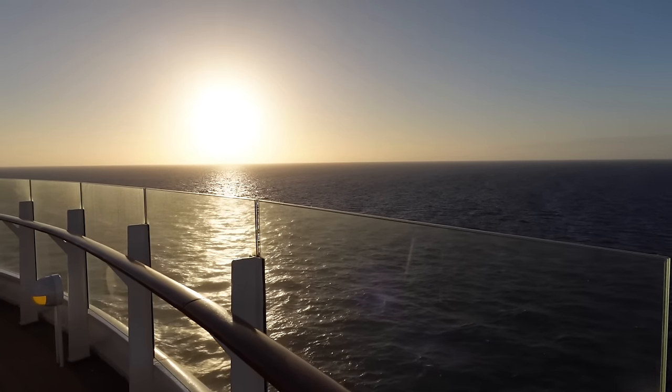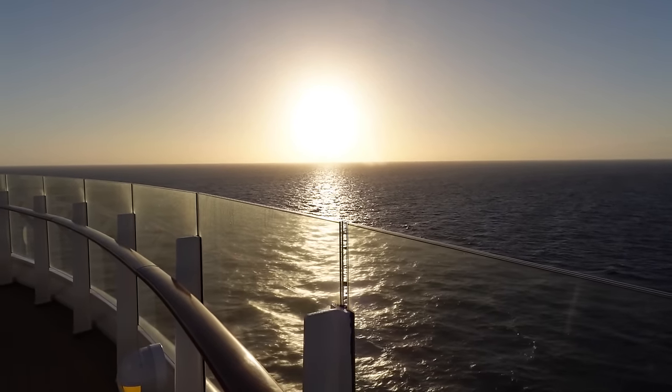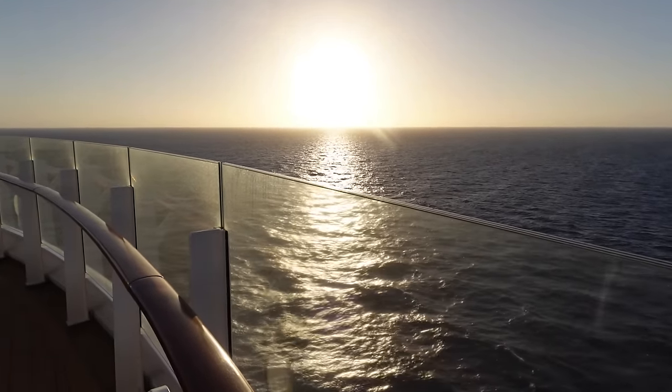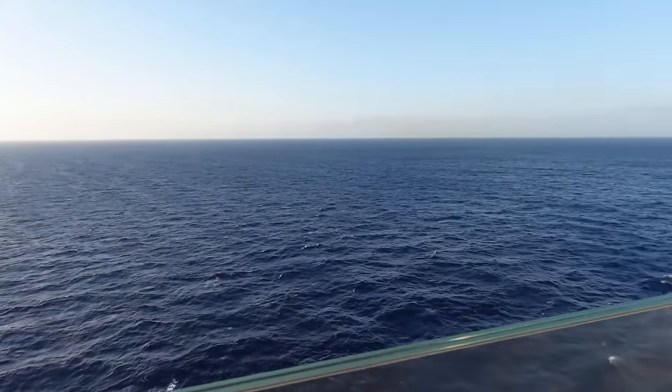It's just gone 6 p.m. and the sun is starting to set on our Marvel Day at Sea here on the Disney Dream. And we've had a lovely afternoon. I've not actually filmed anything else. I've just been relaxing and chilling out after quite a busy morning looking around the ship. And it's been really nice, actually.